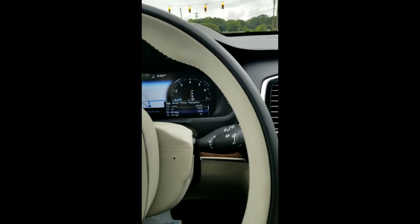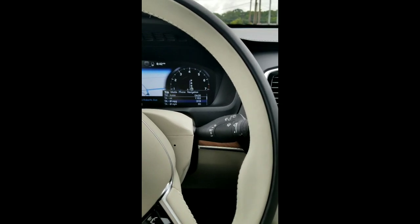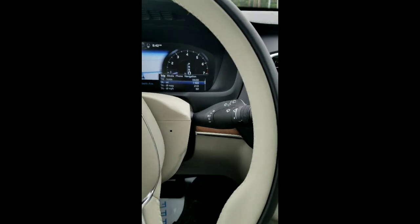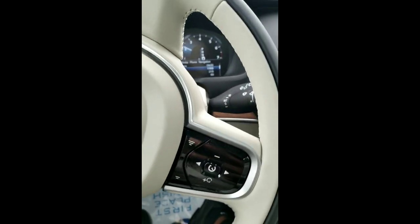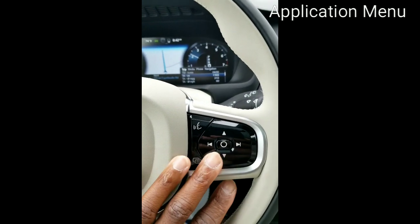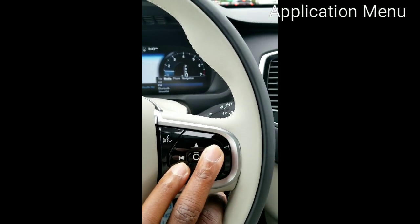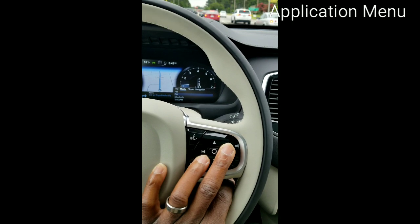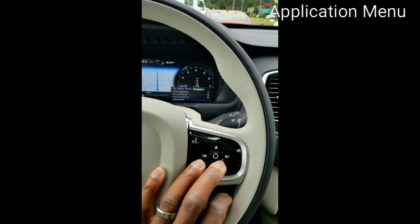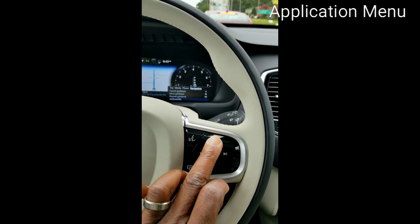You can still see the information. I actually continue to record, so you can see how long that's going to stay there. There again, you don't have to move back up to the top. You can simply take it and just go left and right. Now, when you go left and right, what it's basically going to do is give you access to your trip, media, navigation, phone. So if I go right, there's media. If I go right again, there's phone. And right once more, there's navigation.